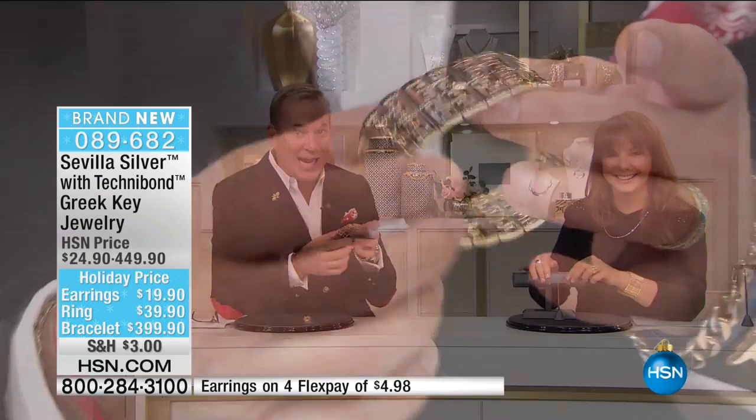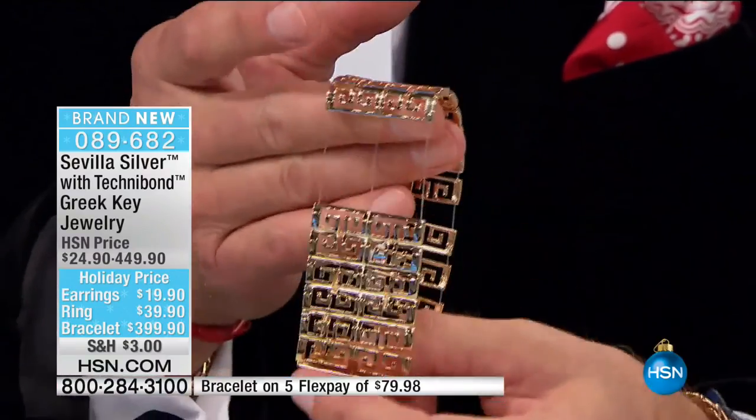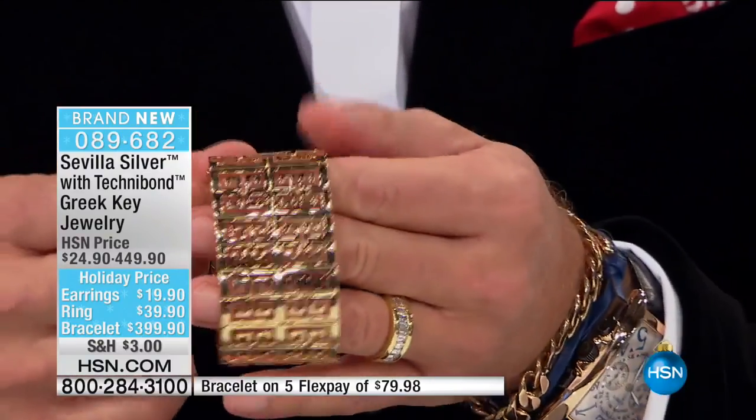This is going to look absolutely beautiful, and the fact that it's so easy. No, honey, help me, I can't put on my bracelet. None of that. Fits everybody. But just look at how beautiful the Greek key is.